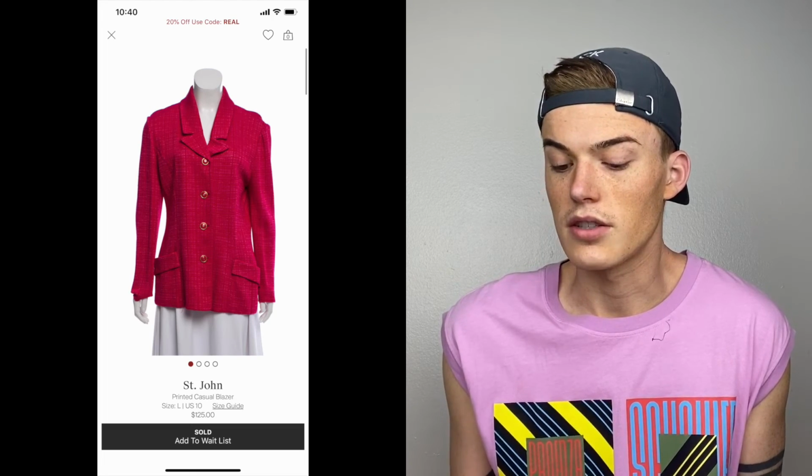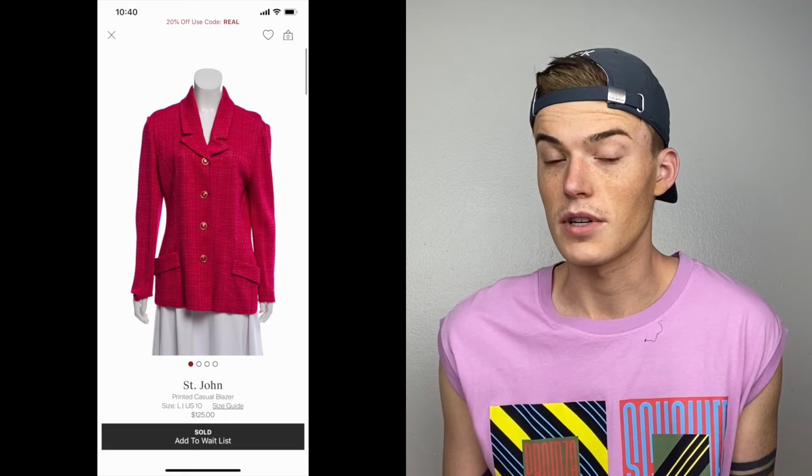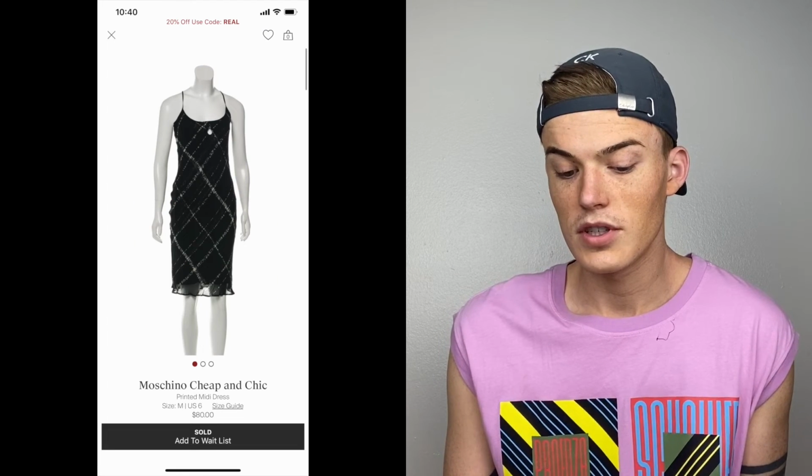So last month they were taking St. John. It was back on their designer list. They do take it other times too, but it was actually on their designer list, so it was kind of like they guaranteed to take it. And I sent in this St. John printed casual blazer. It sold for $100 and gave me $40. That's pretty good.